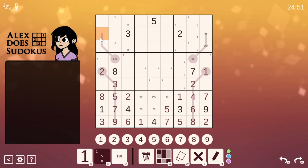That can't be a 4. Because for that to be a 4, I have to have 2 or 3, so that can't be a 4. These can't be 4s. So I've got 4s locked in rows 1 and 3. Haha, there we go.